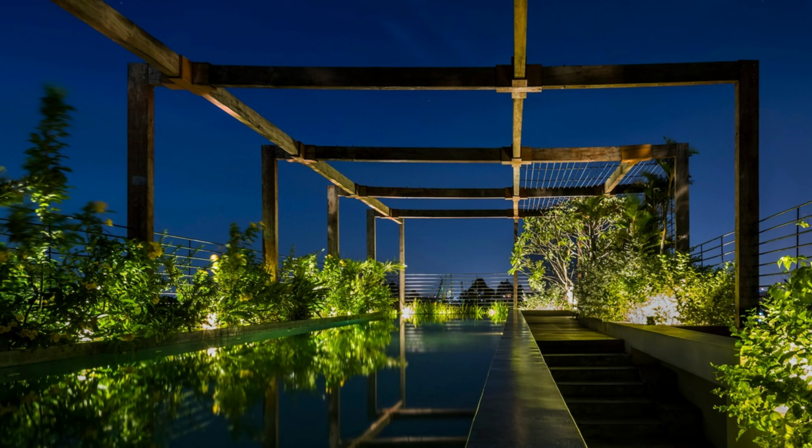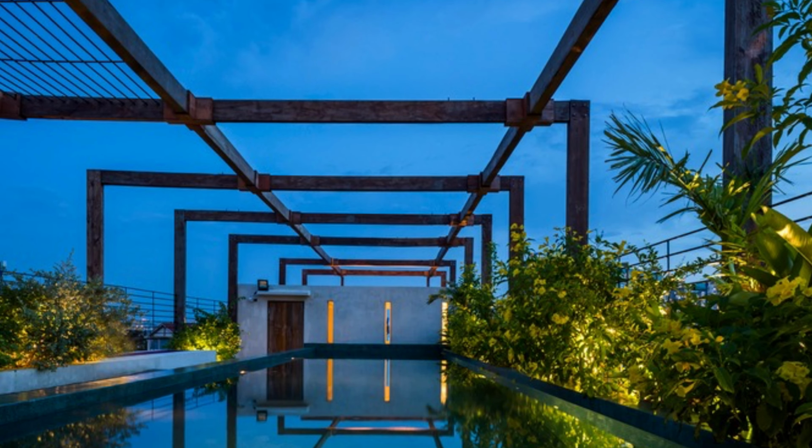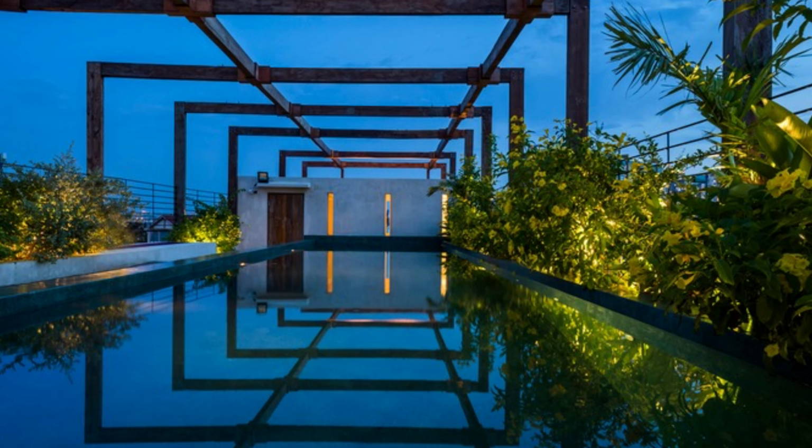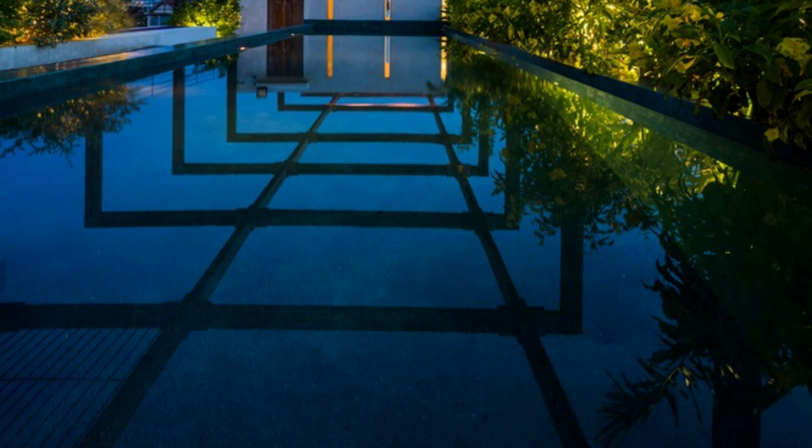It's like the architects took a bunch of old train tracks and said, "Hey, let's make a roof out of this." The result is a stunning design that looks like the roof is frozen in time, giving you an unobstructed view of the sky above.